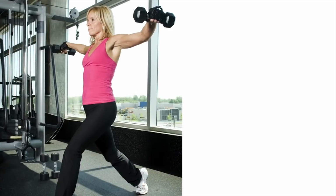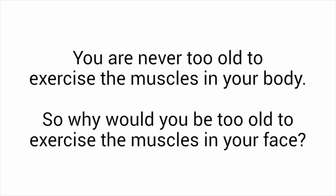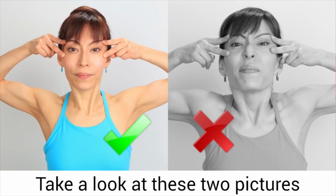Now let me ask you this. How's this different from this? There are 43 muscles in the face. You are never too old to exercise the muscles in your body, so why would you be too old to exercise the muscles in your face? Every body is different, just like every face is different. The trick is in knowing what to do and how to do it, and that is where most people get it wrong and fail. Take a look at these two pictures.